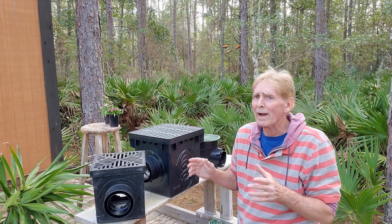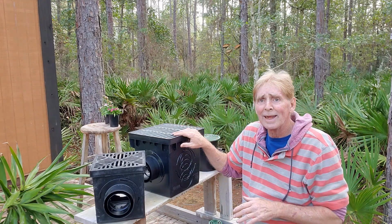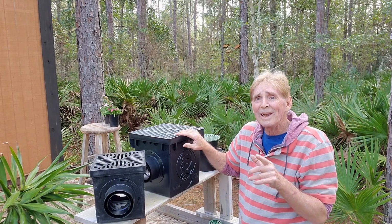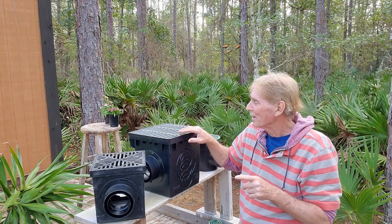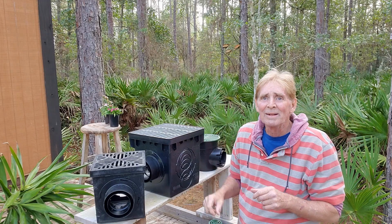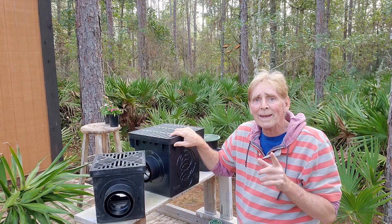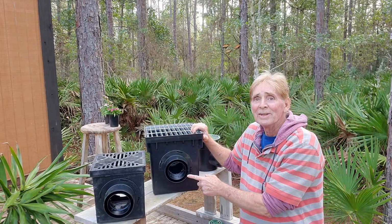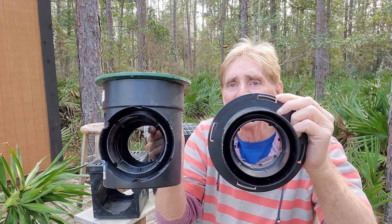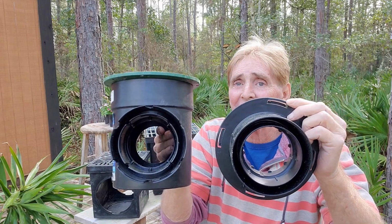And when it rains hard, I mean really hard, water travels across the ground, drops into the catch basin, and the pipe carries it away. But remember, when it's raining really hard, even this big 12 by 12 fills up like that. So much water is coming across the ground, it fills up this basin, but what makes it work is the outlet. But take a look. Can you see any difference in the outlet of these catch basins? They're both 3.5 inches, exactly the same.